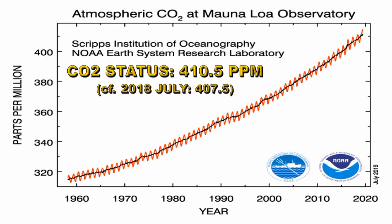Well, let's take a look at the situation with carbon dioxide in the atmosphere. In July, the atmosphere contained 410.5 parts per million on average. That's up 3 parts per million since last year.